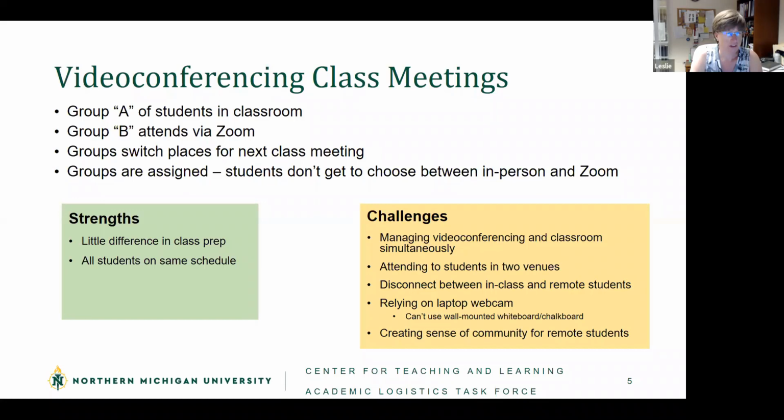We had a question not related to the current topic. How do you do a stop the clock disability accommodation in an EDUCAT quiz or test? I'm going to save that one until the end. If we don't get to it, then contact your CTL liaison.